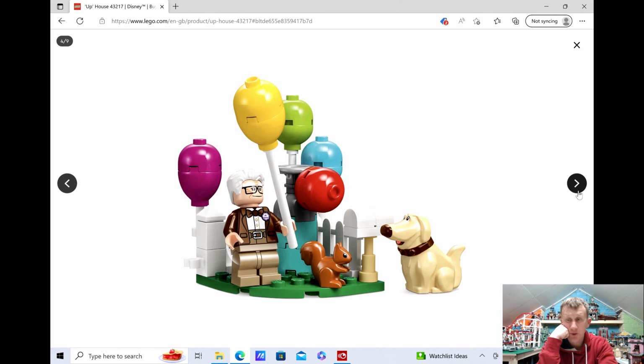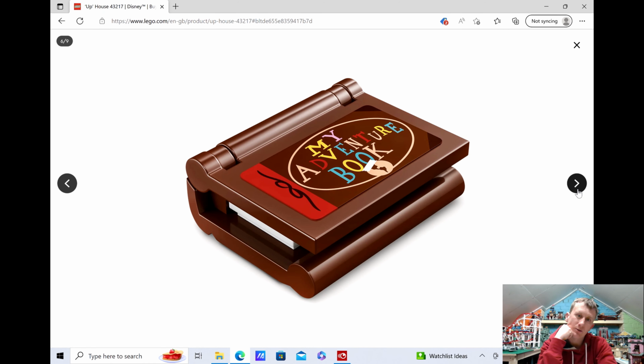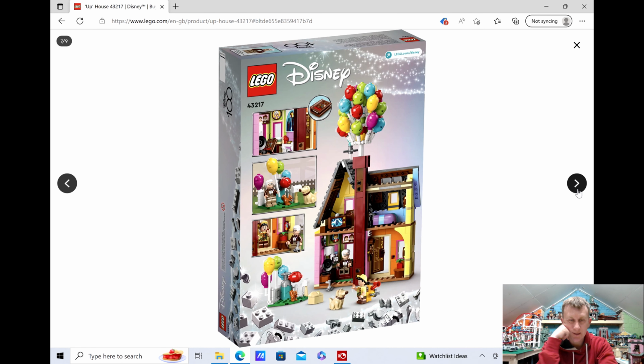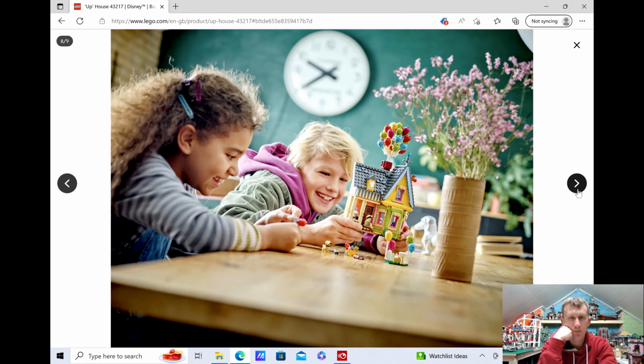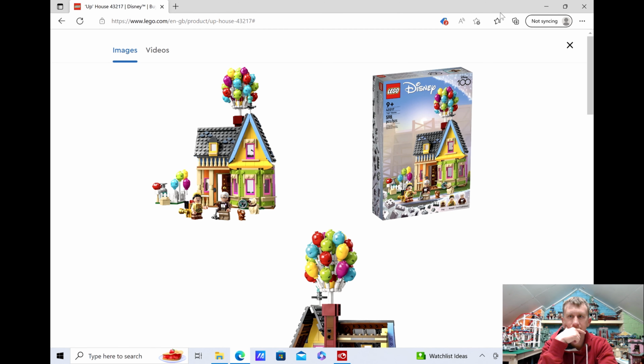And he's not even in that photo, so why I went back, I don't know. And then you've got the pup as well, which is obviously a cool looking thing. And it's got My Adventure Book. Nice looking thing. And that is the back of the box, and then there they are playing away as well. Okay, right. Moving on to the next lot. Being very, very slow.